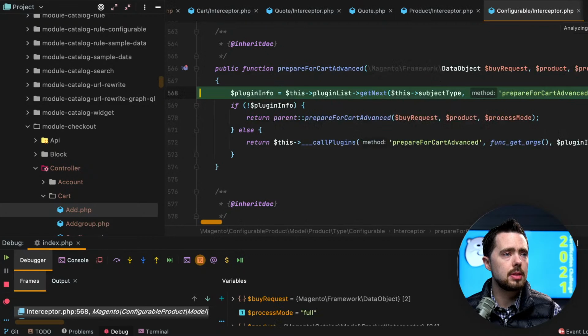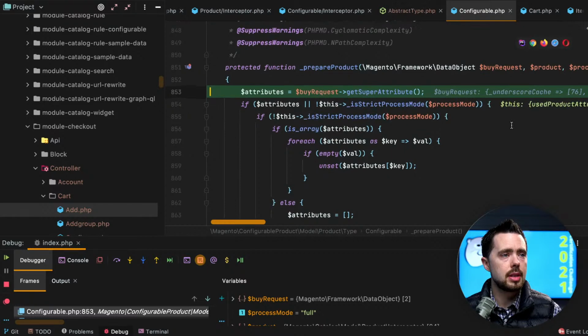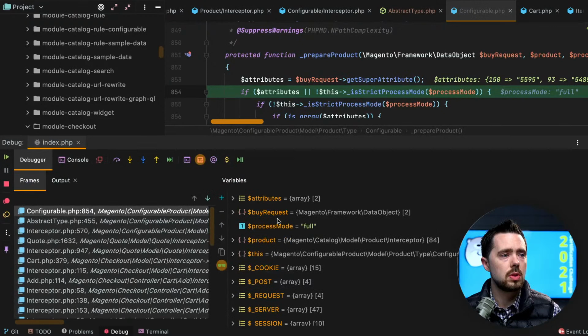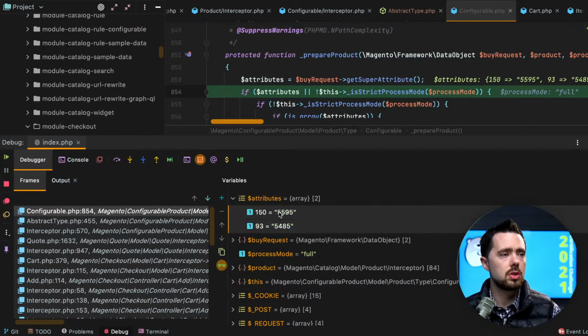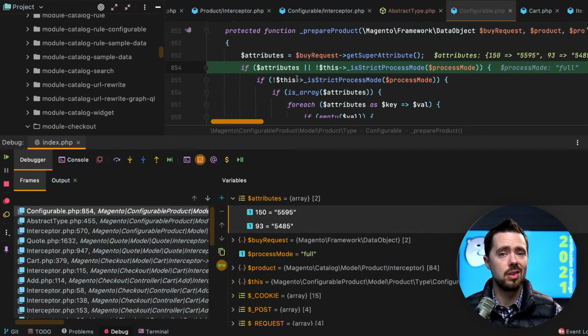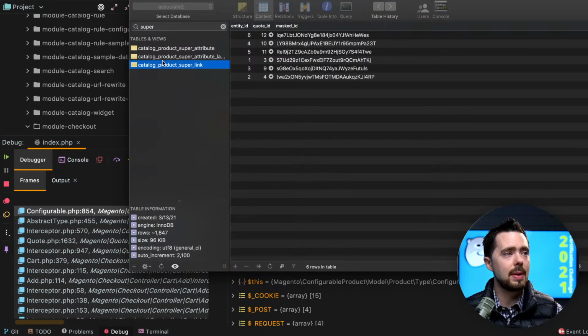Okay, get type instance, prepare for cart advanced. This prepare product, let's step through this and see what's going on. Attributes by request to get super attributes. And looks like this is for adding a configurable product to the cart. You will notice that our type is a configurable type, and so we are using the product type configurable setup here. It's very important to understand exactly how configurable products work. Just really quickly, I've done a lot of work with them lately, so I feel a little more familiar with them than I normally am.